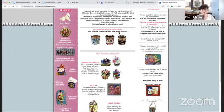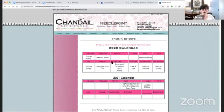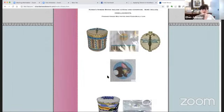And then she does also have a Funda Scully trunk show in store right now. So if you're interested in learning more about that, let me just click on that. She's got some pictures. Actually, I think they're down here. So here we go. So you can see some pictures here.